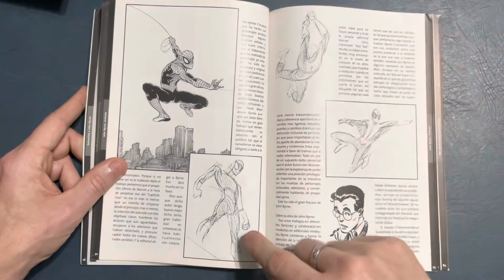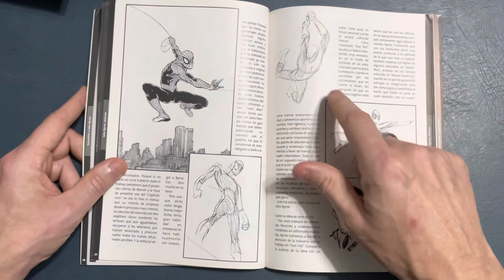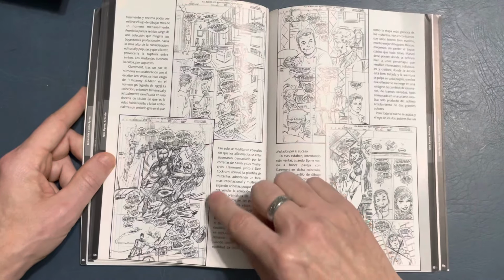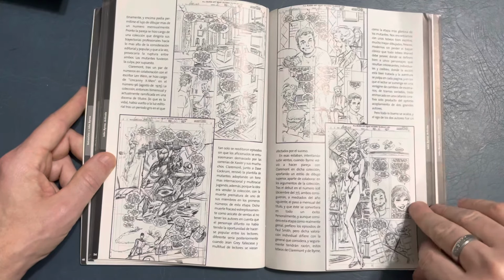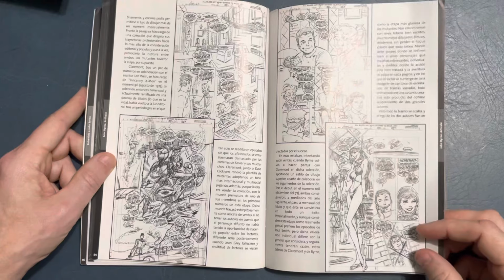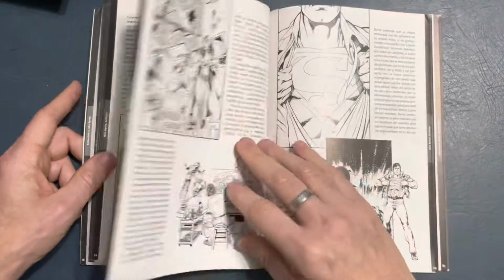Oh, excuse me. I love seeing these breakdowns. This gets you into the artist's head to see how they break down figures and stuff. Love that stuff. And then we get to see some nice full pencils from stuff he did on Spider-Man. This might have come out in the early 2000s, because I think this Spider-Man stuff came out in the late 90s. So this book is fairly new.